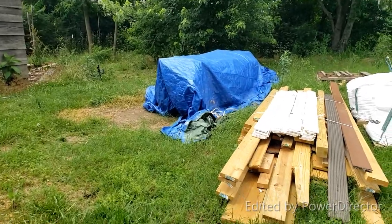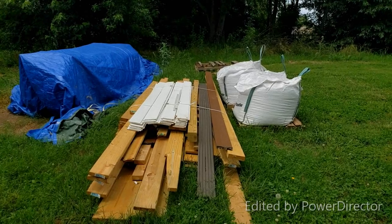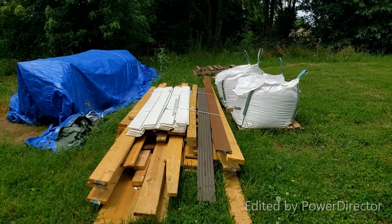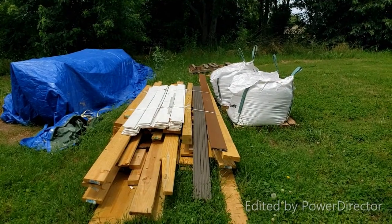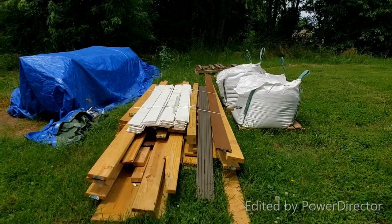Okay, first of all, lots of piles of wood, lots of projects coming up. And then we got our big sandbags to lay underneath the pool. And my first question was, do we get to keep those bags? And Brian said, yeah. And I said, cool, I'm planting potatoes in them next year. So I'm going to have a giant potato bag now.